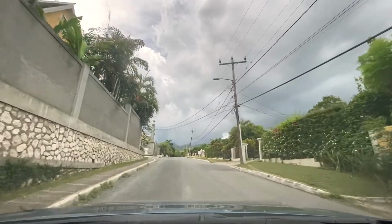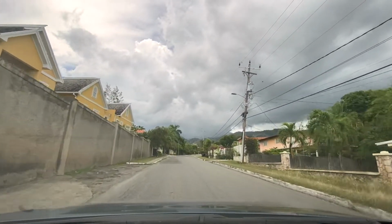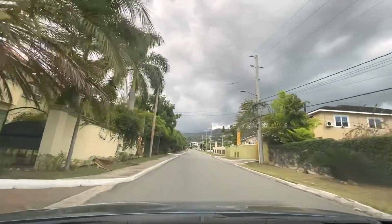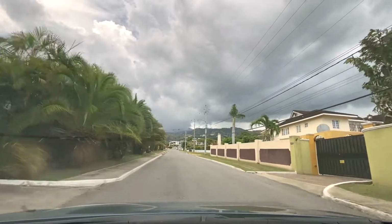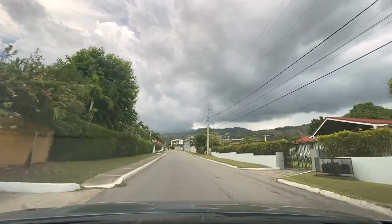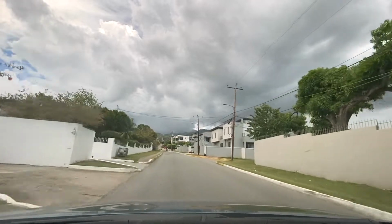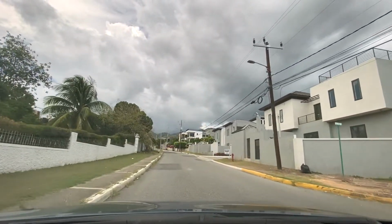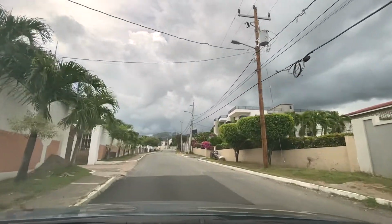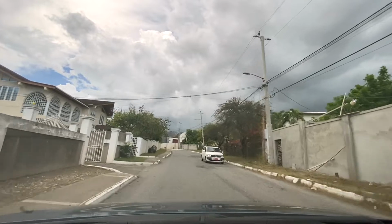So we're currently going up Russel Heights. See some new apartments to the right hand side of us there. They're recently built. In fact, there's a lot of apartments on this main road of Russel Heights right here. Another one to the right you can see that is being built, not fully completed as yet.